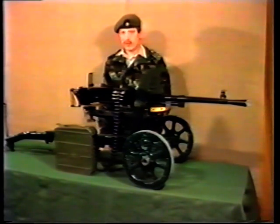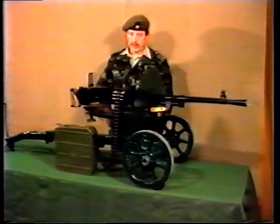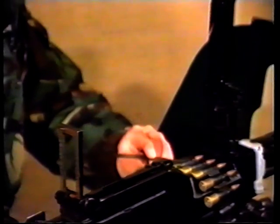Now, to progress from the strip link case itself, we come to the feed mechanism. The top tray is opened by pulling forward on a set of lugs and lifting up. You will notice that on the belt itself we have a stripper clip, an extension to it so that you can quickly pull it across onto the feed tray. Remember, the system is as per the Maxim.